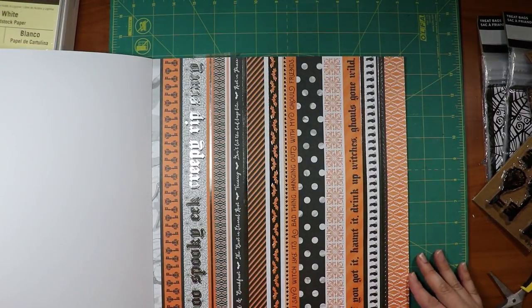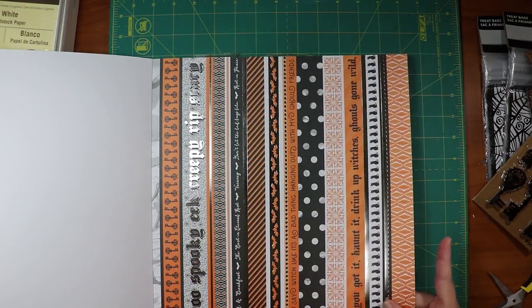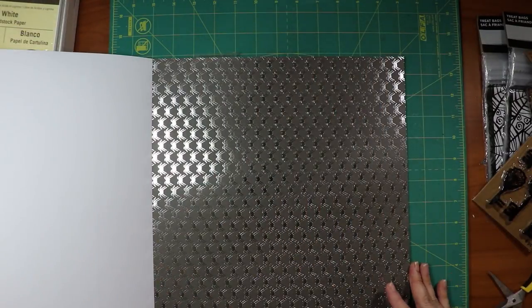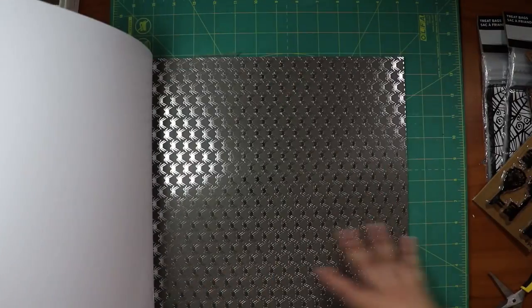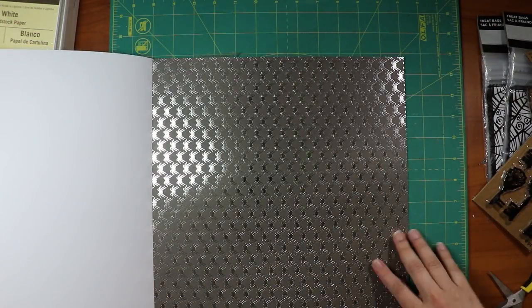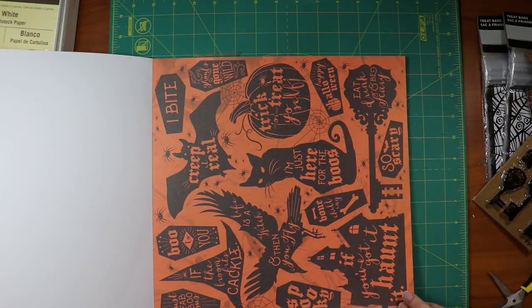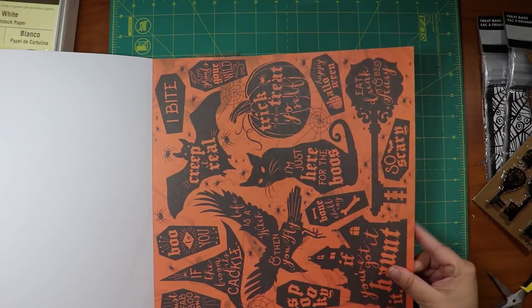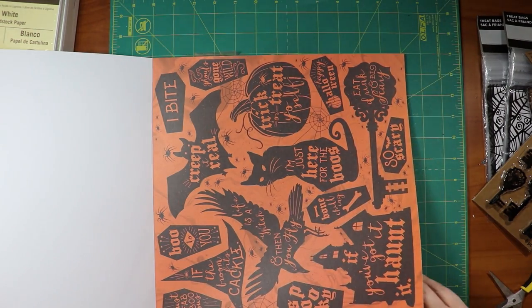And then there is boo. This is like the washi kind of page. This is so cute, with a little bit of foiling in it. And there's two of those. And then the spiders kind of with silver foiling. Those are cute. And then there is this one. I'm just here for the boos. That's cute. You could fussy cut these all out. So cute. Love, love that.